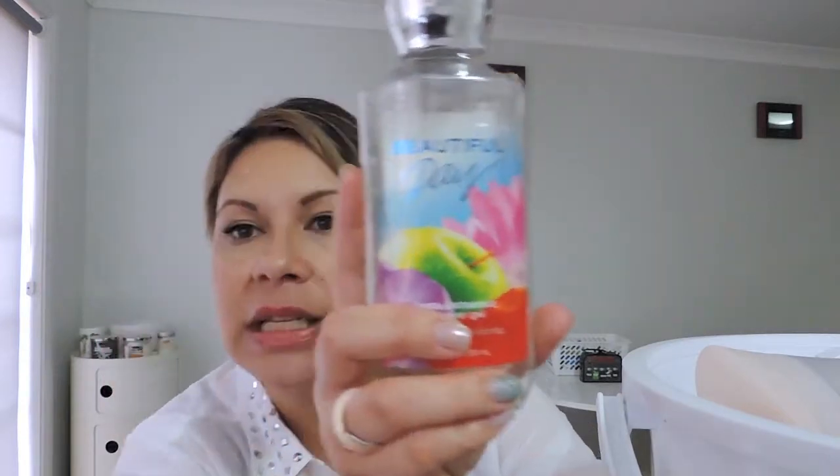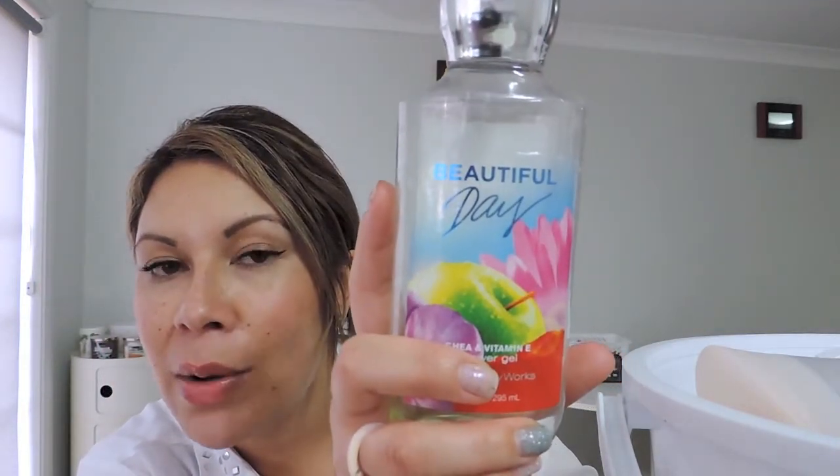Okay, the first thing is Bath and Body Works, and I buy mine from Bath Body and Home. I'll put a link down below to one of the videos I've done. This is Beautiful Day, and I don't know if you can see the picture. It's got flowers and apple, and it smells divine. It's like my kind of scent. Smell it. Ooh, it's like green, crisp, sweet apples, and that sort of floral through it. So really, really nice.